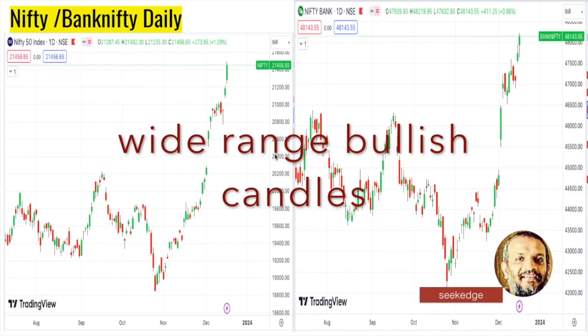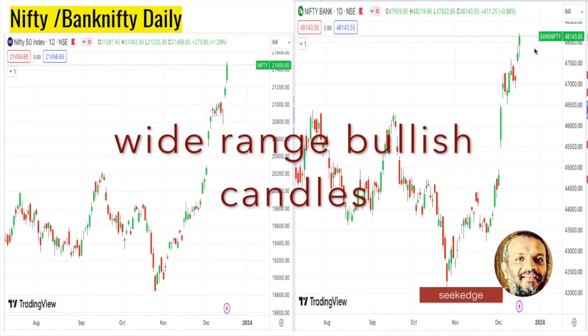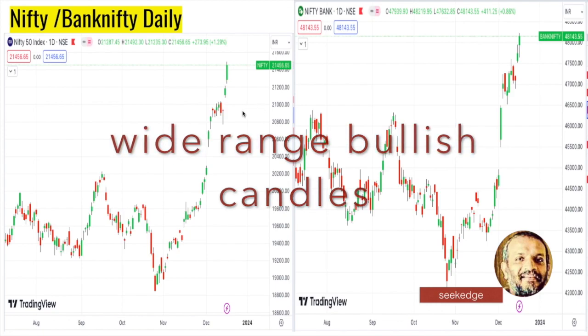Now daily candles are showing that Friday we had another wide range bullish candle on the Nifty, and the Banknifty also is wide range. And it's a gap up that's seen on Friday on the Nifty. So a ferocious up move. The market is on steroids. That's the kind of moves.